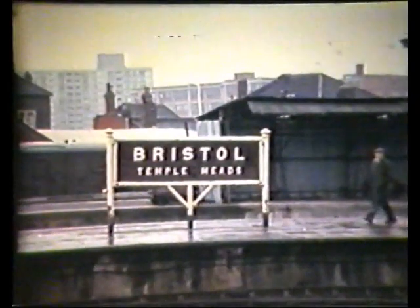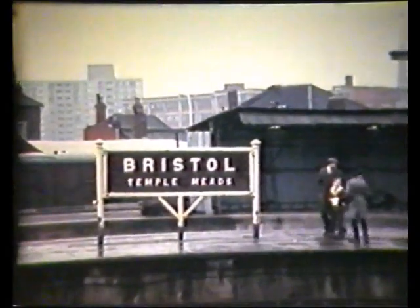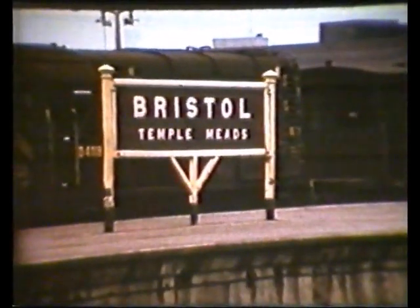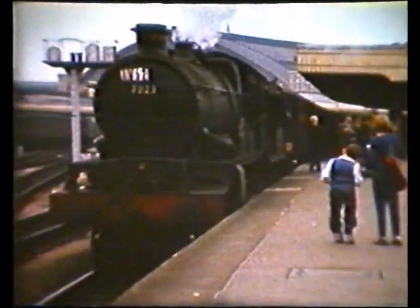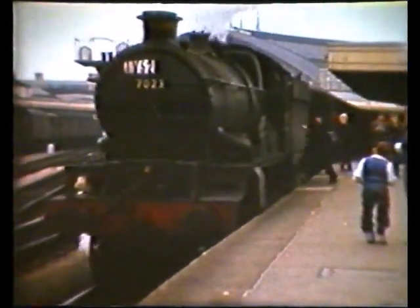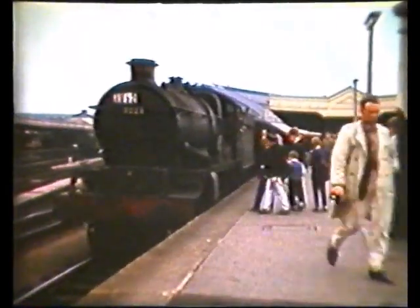To begin at Bristol, Temple Meads had opened in 1840 with a line to Bath. By 1841 it was linked to London Paddington. 7023 Penrhyn Castle comes off its train in number 5 platform.